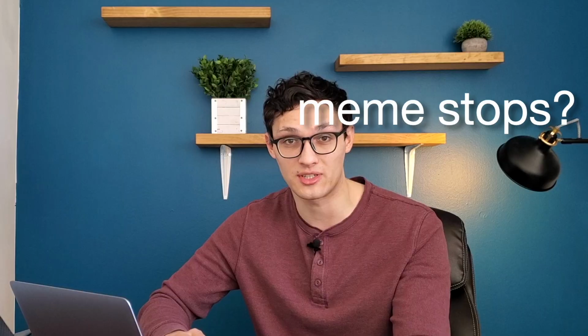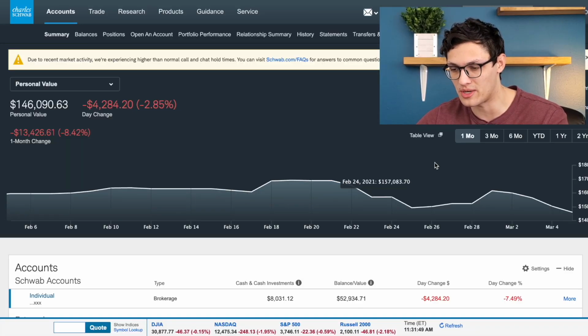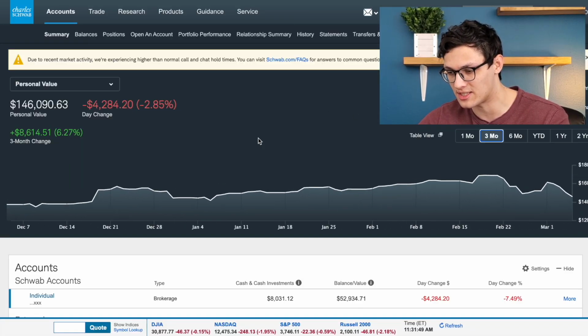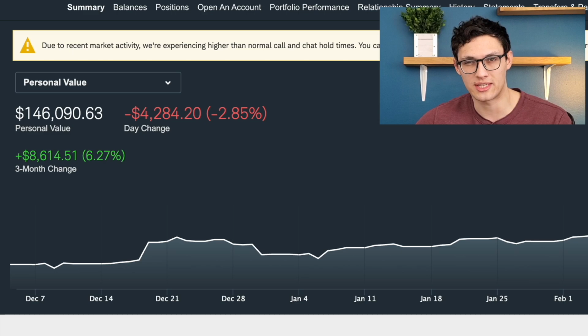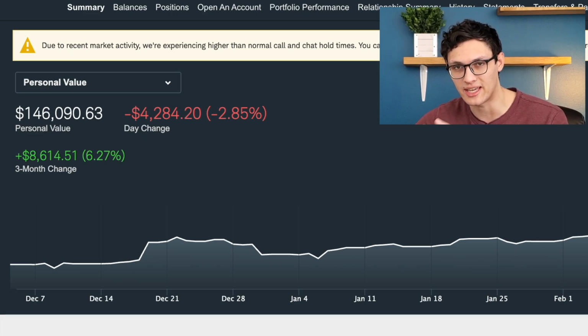The problem is that hasn't really turned out to be true because we've seen some new paradigms with meme stocks, for example, as well as just general fluctuations in the stock market, which you can see in these account values that have gone up and down pretty dramatically over the past 3 months. But looking at the overall value can only tell you so much, so let's dive into the individual accounts to see how those individual stocks are performing.